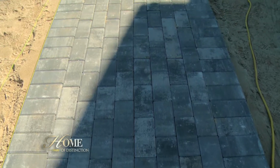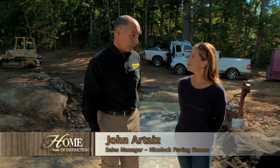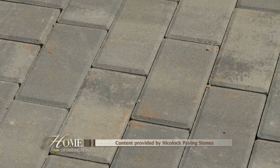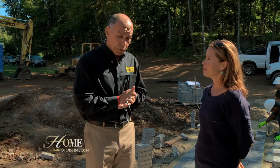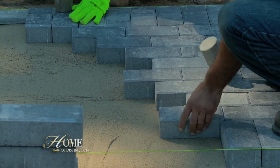The walkways have started to go in here at Home of Distinction. John, tell me what material we're looking at here. What you're looking at is Nicolox Holland Stone, which is basically a 4x8 paver. This color is Granite City. These are produced with a trademark process called Paver Shield, where we concentrate sand, cement, and color at the top of the paver. That's going to result in a more durable finish, more resistant to de-icing salts. This should remain looking like this for at least 40 years.